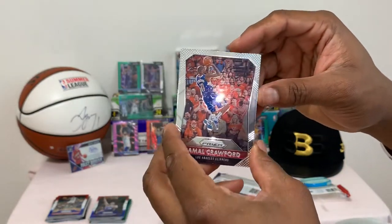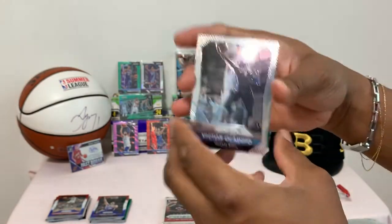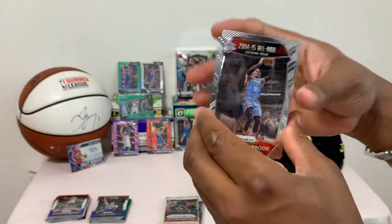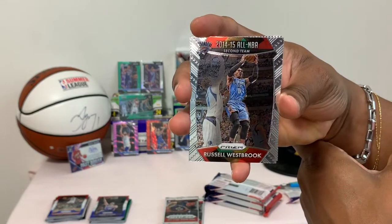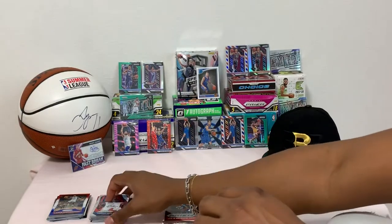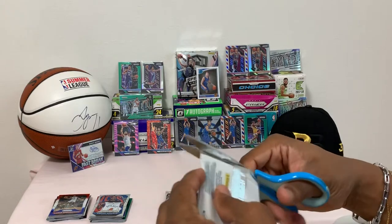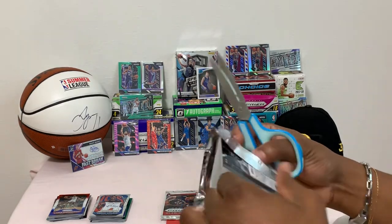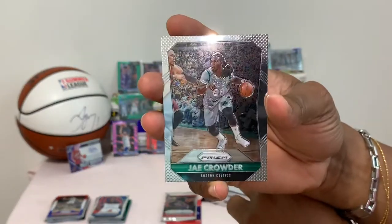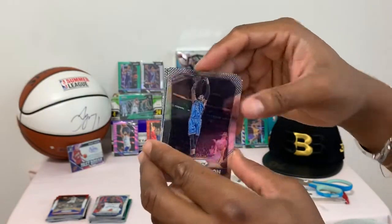Jamal Crawford. Victor Oladipo. Russell Westbrook. 2014-2016 NBA All-Star. Nice. I love these cards. Prizm are my favorite cards. I actually like the Panini Prizm. They have a lot of colorways. Just a beautiful Mr. Crowder, Jae Crowder. Beautiful set of cards.